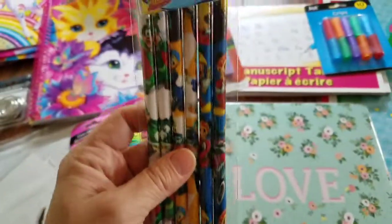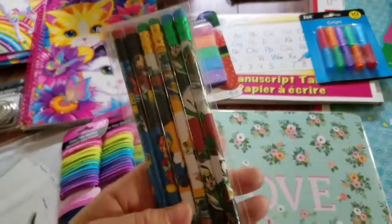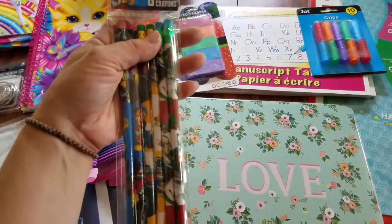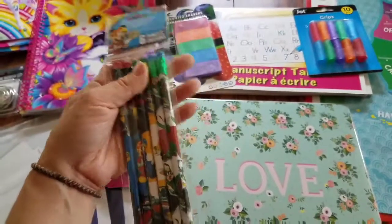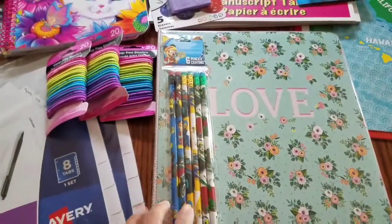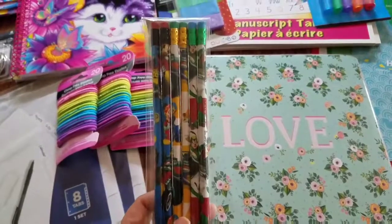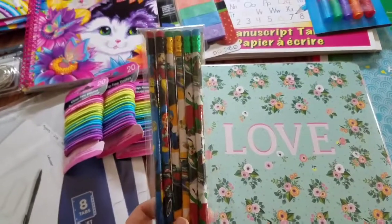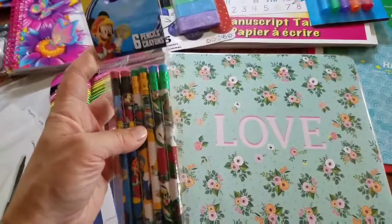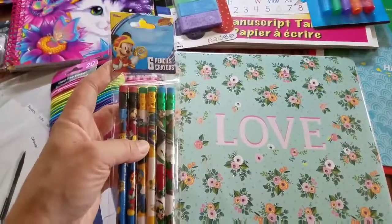And then we also picked these up for my son. Most of our pencils in our pencil boxes that we get from places or have gathered through things like this, go to a birthday party and somebody passes one out, those types of things are very girly. I have a lot of Tinkerbell and princesses and stuff, and my son doesn't really have any.